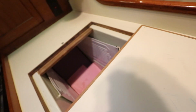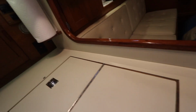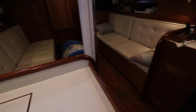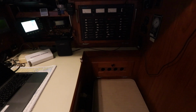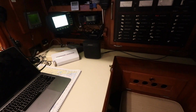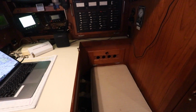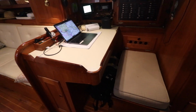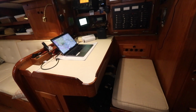It's a pretty good sized freezer, and it will keep things frozen during the summer, which is pretty sweet. So let's take a look at the nav station. I probably will do another session at some point on electronics and what we have aboard the boat, but it's a nice nav station. It's pretty comfortable.